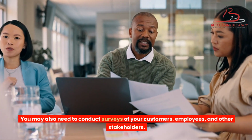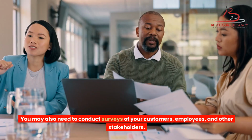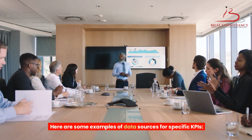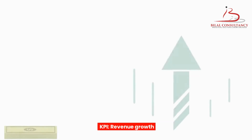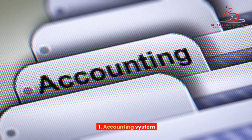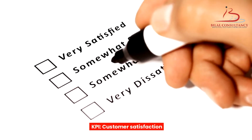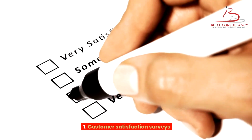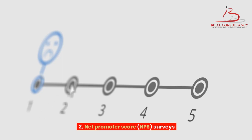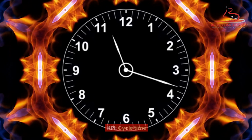You may also need to conduct surveys of your customers, employees, and other stakeholders. Here are some examples of data sources for specific KPIs. KPI: revenue growth. 1. Accounting system. 2. Sales data. KPI: customer satisfaction. 1. Customer satisfaction surveys. 2. Net Promoter Score, NPS, surveys.